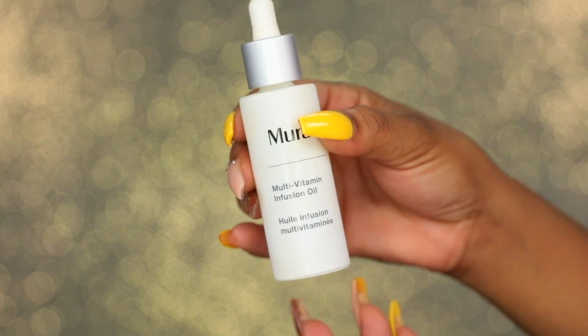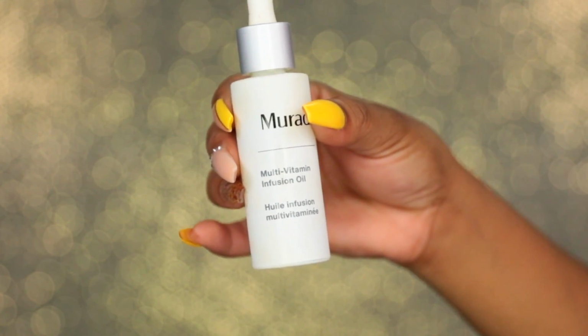Okay, so my face is freshly washed and I've already filled in my eyebrows. I'm going to hydrate my face before I get started with my makeup. And I'm going to use the Murad Multivitamin Infusion Oil. And oh my god guys, let me tell you, I love a product that will basically hydrate the skin without just sitting on top of the skin. It actually penetrates the skin and it makes my skin feel so soft. It gives me that radiant glow.